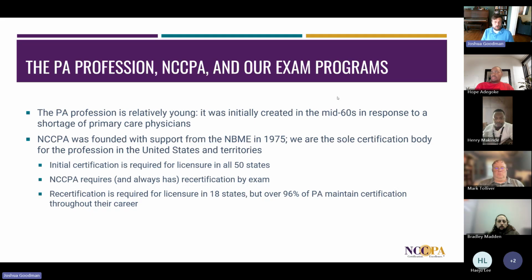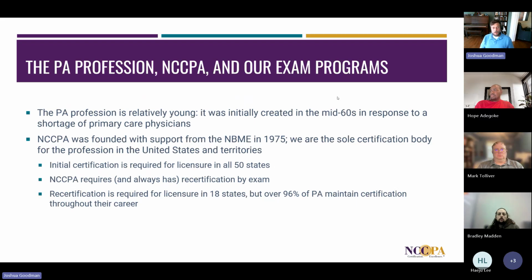Hope mentioned this, but we're the sole certifying body for the profession in the US. Right now, initial certification is required for licensure in all 50 states. So even though we are a certification exam, we're the de facto licensure exam. It puts us in a spot similar to the US Medical Licensing Exam that the National Board of Medical Examiners provides. But we also offer recertification, which feels more like what the medical boards do as people board and reboard. Recertification does require an examination. It always has since the beginning, and we continue to do so.